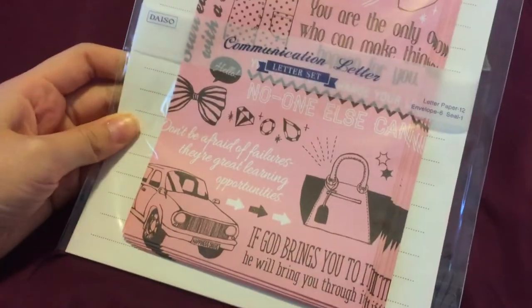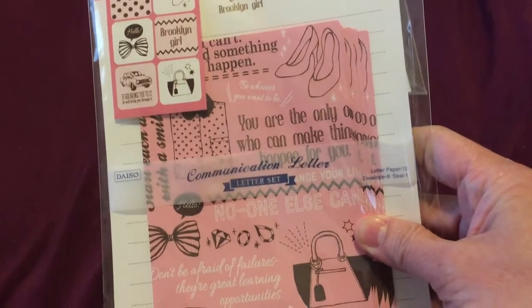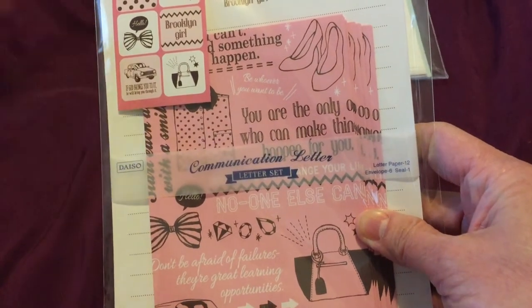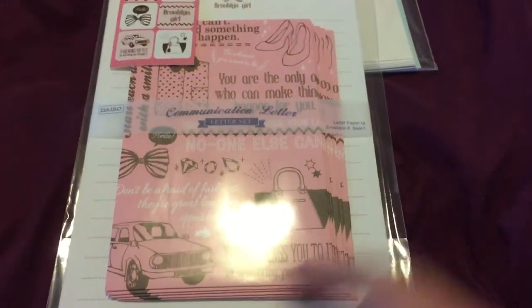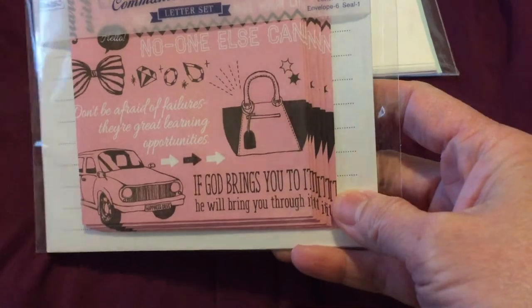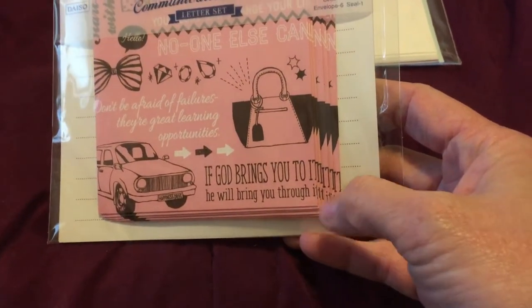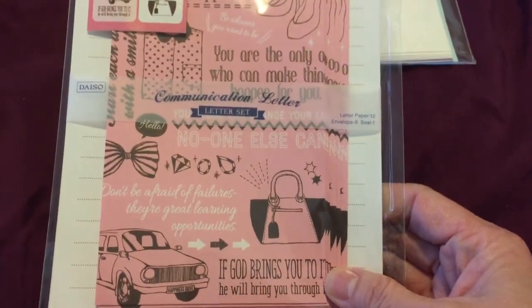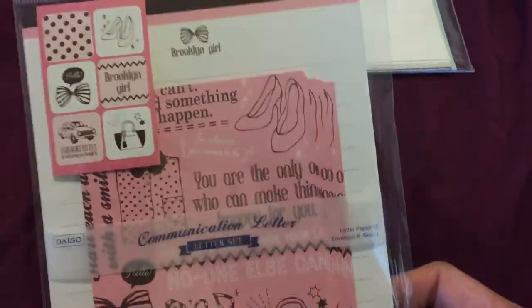So pretty, guys. And also, the other one is we got the stationeries, which are so pretty. Look at that. It says, you are the only one who can make things happen. And there's also some words here. It says, if God brings you to it, he will bring you through. It's really nice because there are words in it, and you know me, I really love anything with words, and the design is so cute, so that's why I got this.